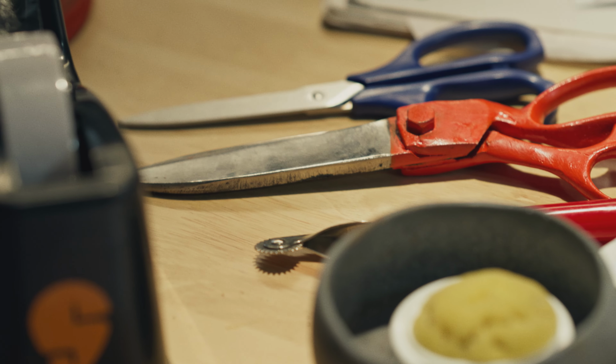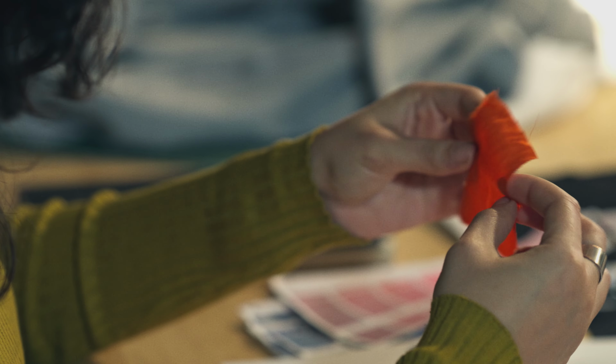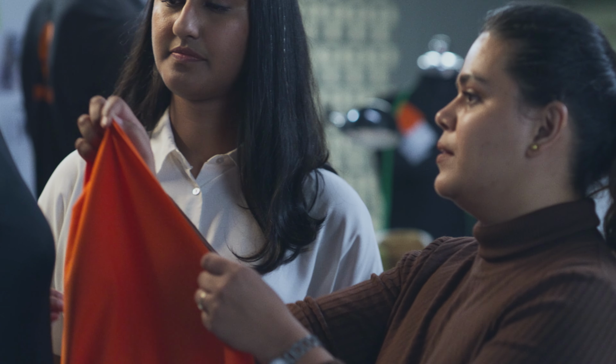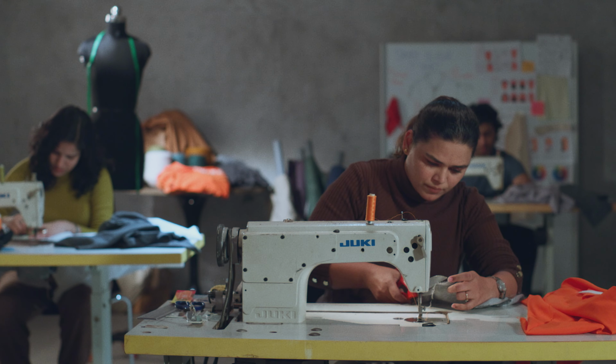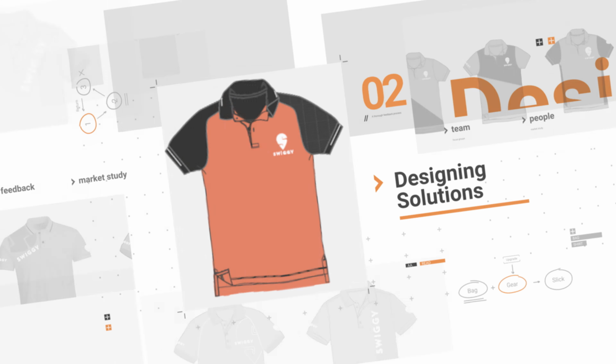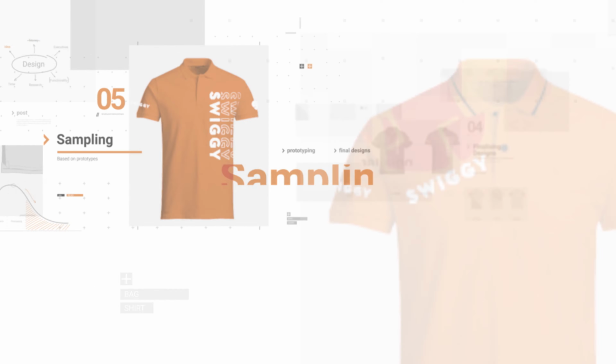One of them happened to tell me, "Sir, aisa t-shirt banao ki hamari biwi bole ki bahut smart lag rahe ho." We knew exactly what we wanted to fix, but how to fix it, that was the hard part. After many sleepless nights, and not 5 or 10 or 15, but 80 iterations of design, we finally cracked the code.